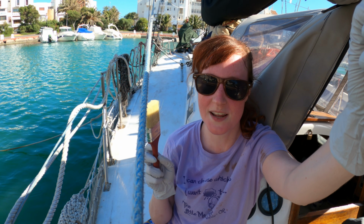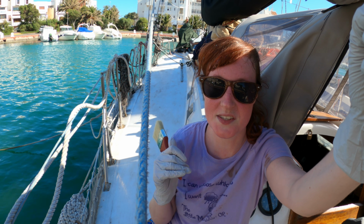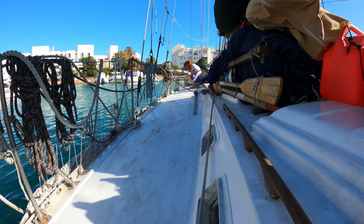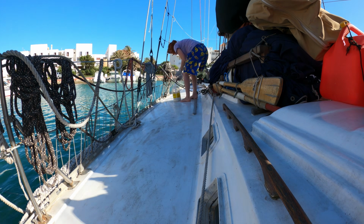Okay, I'm going to now paint our deck with some brand new non-skid because our last non-skid was a total failure. That was the volcanic rock that we used in the Azores. It tore up our feet and we just ended up sanding it right off. So the deck is really slippery. Time to put on a new coat right before we leave the boat for a bit to go to the Balearics.